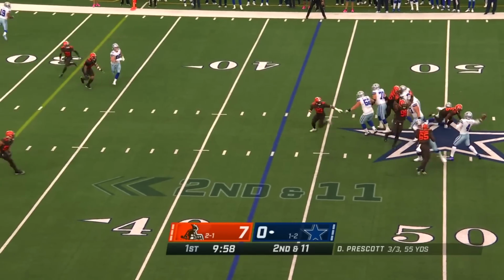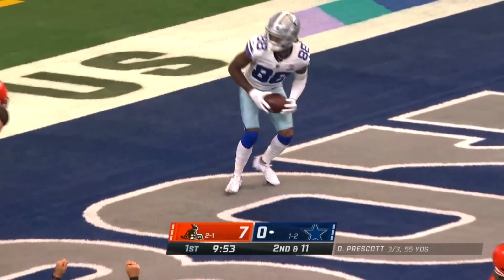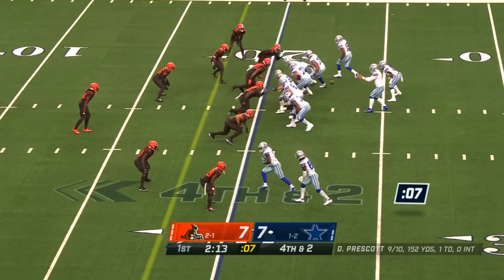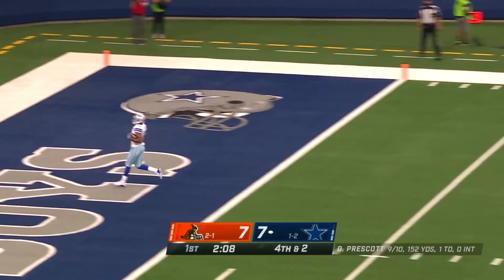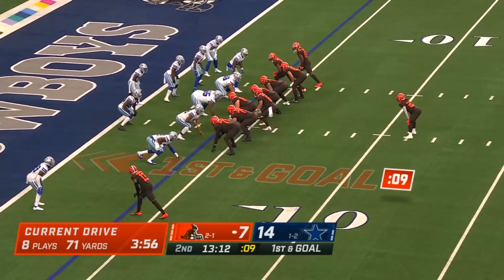Prescott, pressure coming, gets a block, though, stands in. Wide open, C.D. Lamb. Touchdown, Dallas. He'll throw it again. Prescott is caught. How in the world did he get in there for the touchdown?